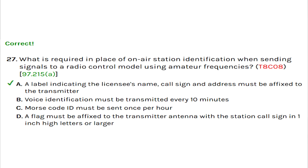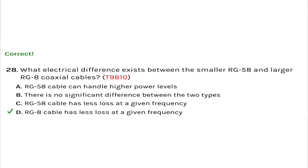I think I said one evening it wasn't in the technician test. It is in the technician test. We also had to study for the general. 28, what electrical differences exist between the smaller RG58 and larger RG8? D, RG8 cable has less loss at a given frequency. Does it cost more? Yes. Because it's bigger, right? Yes. It'll handle higher power levels, too.